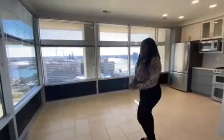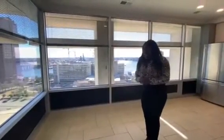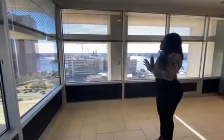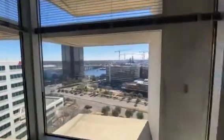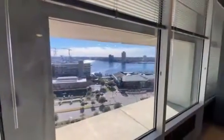So if we take a couple steps this way, we have enough space that we can fit a six-top, four-top table that we're able to check out this view while we enjoy our meal. So we're not done yet. We still have to see the master. Let's head on in.